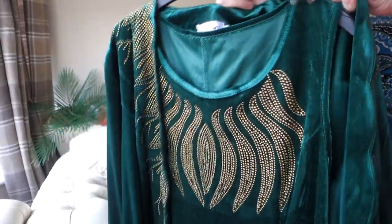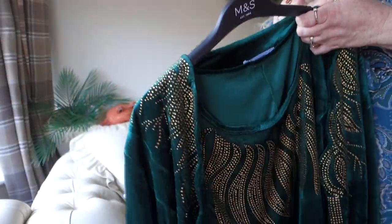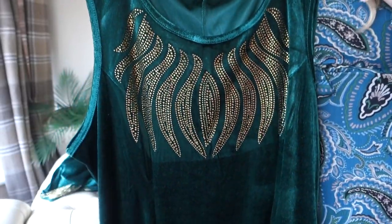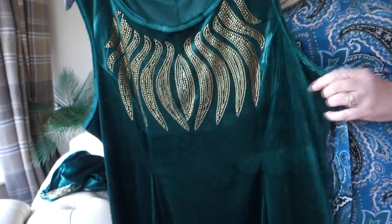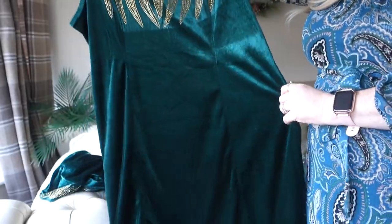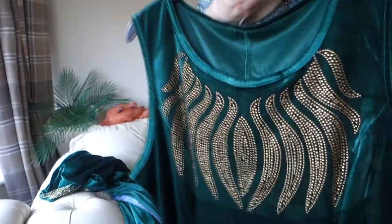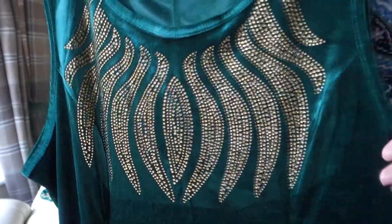And this is the dress. So if you do go a little bit warm in the night and you want to take the jacket off, or you're going out for a meal, because I would totally wear this to go out for a meal. And this is the dress here. It's just this lovely dress here. And that's the detail. And that's the back.